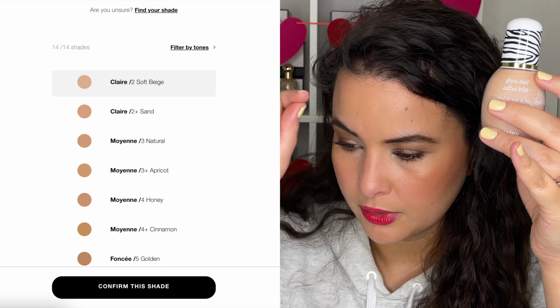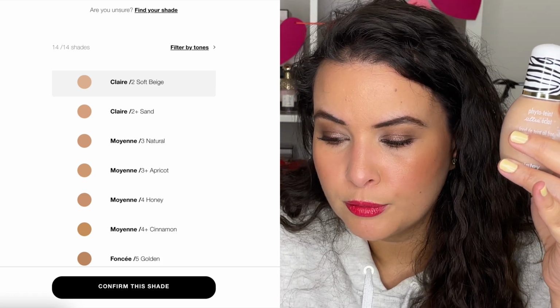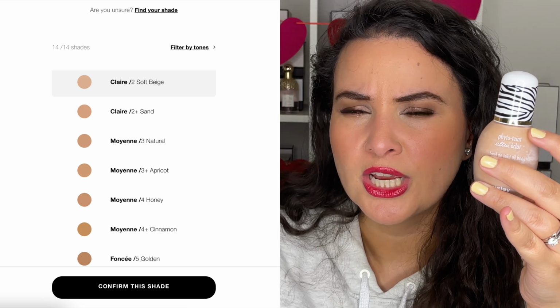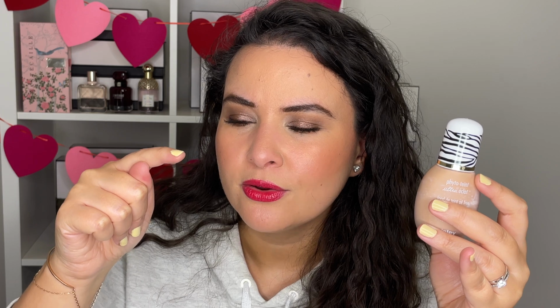The only ick I would say about it is the shade range. The shade range is not inclusive, and also the shade range jumps so much. So this is number 2 Plus Sand. Now, if you look online at the swatches or the little dots, you would think, okay, number 2 would be a little bit lighter, but every time you change the shade, whether you go up or down, it doesn't just go up or down one shade, it goes down at least 2 shades. And then it's either way more cool or way more warm than the previous shade. So it's not a gradual shade expansion. It just jumps here and then jumps there and then goes there.